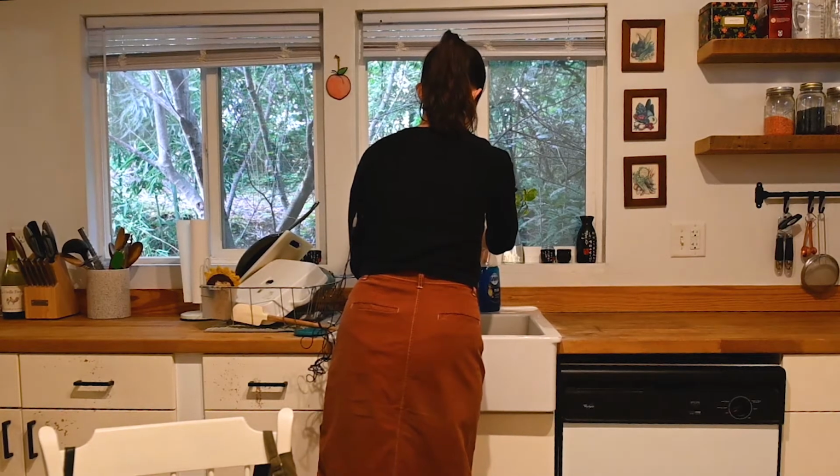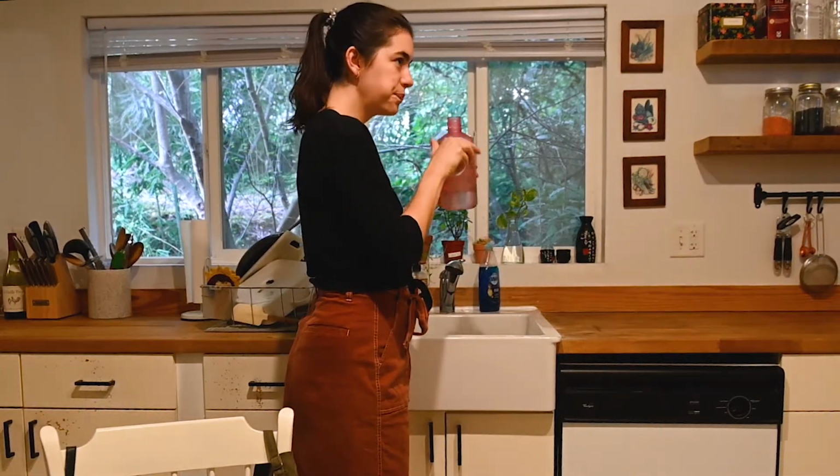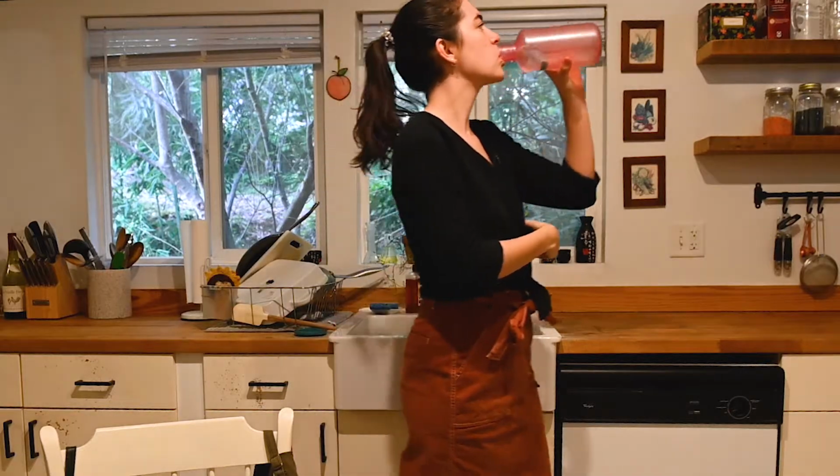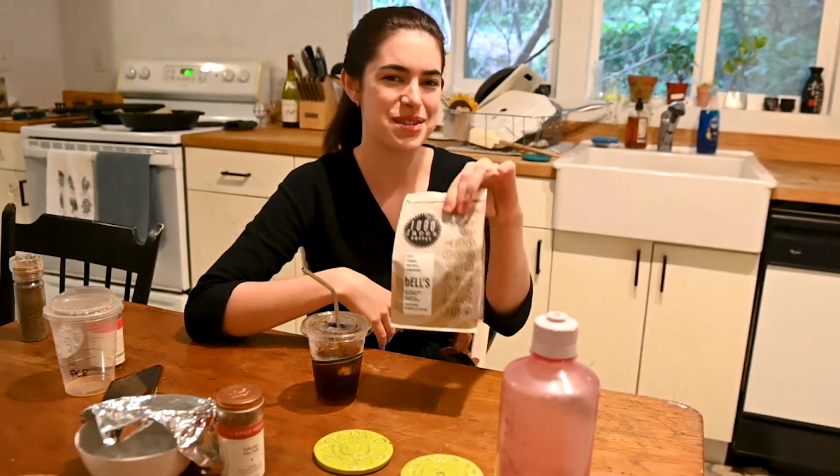Nothing fancy here, I just drink it straight out of the tap and it helps me wake up the slightest bit. And then I need my coffee. I always start my day with coffee and I usually make it in my Chemex, but today it was a Monday and I have a lot ahead, so I said I'm gonna get some iced coffee. So I'm starting with this cold brew, and I bought some coffee for my Chemex to use for the rest of the week.